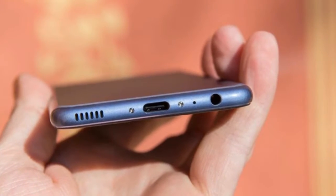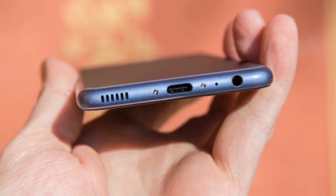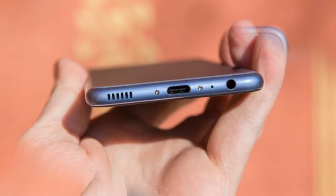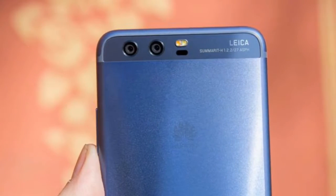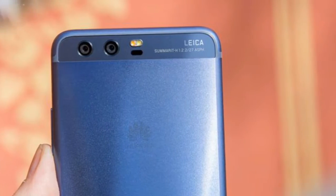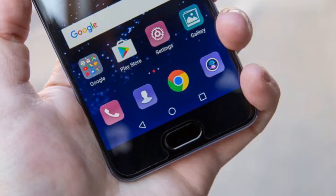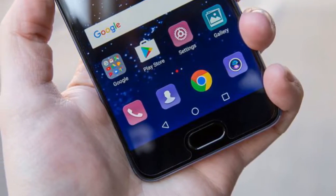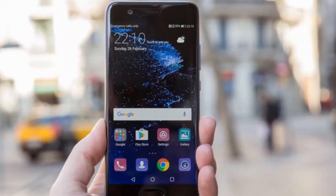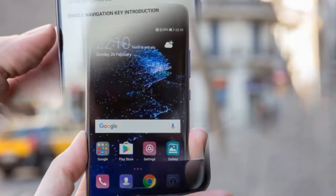Camera. I love the camera too. It has the same dual lens setup that's on last year's P9, albeit with increased resolutions. One lens takes shots in color and the other only shoots in black and white, with both delivering great performances. Color shots are rich, vibrant and well exposed. I'm impressed with how quickly the phone focuses and at how well it balances very bright and very dark areas in a scene.